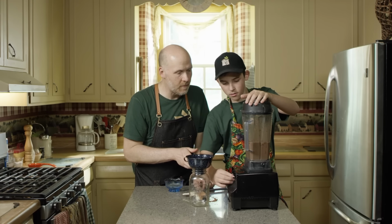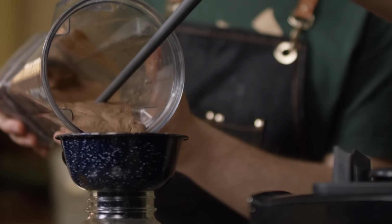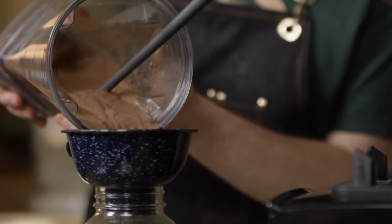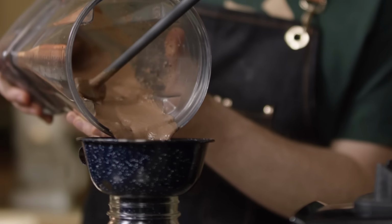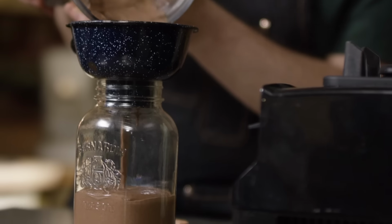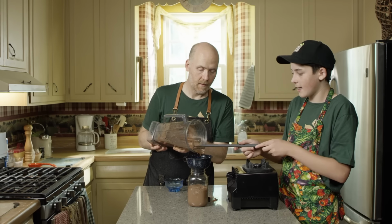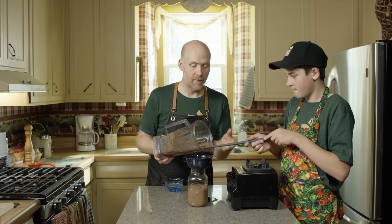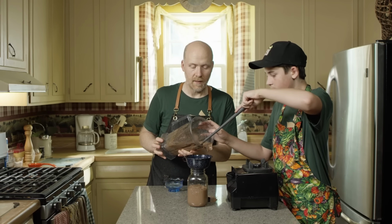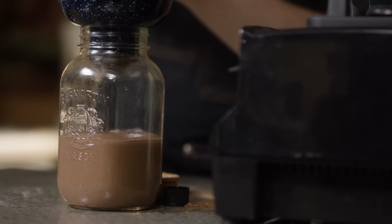Let's bring it down. A lot of people have a problem with the texture of chia pudding because they don't like the little balls and seeds as they start to firm up and get thicker. But this omits that by just blending them and making it nice and creamy. So we definitely want this to sit for a few minutes, and why is that? So the chia activates. It activates and it thickens up a little bit, right? You can leave this on the counter, but what we'll do is we'll stick it in the fridge for a few minutes, and then we'll come back and taste it right after.